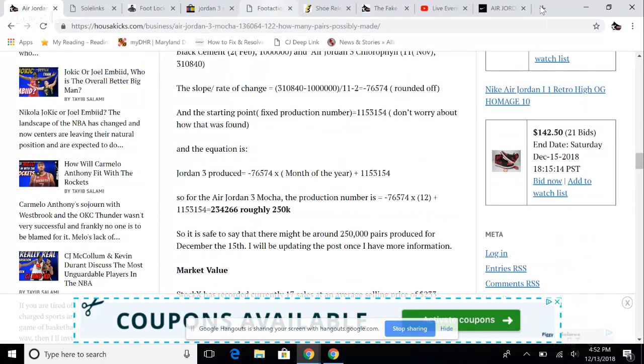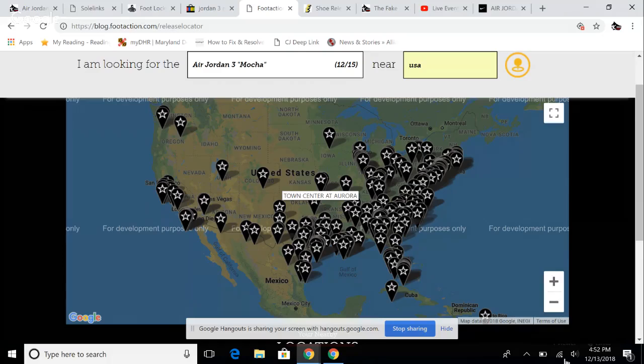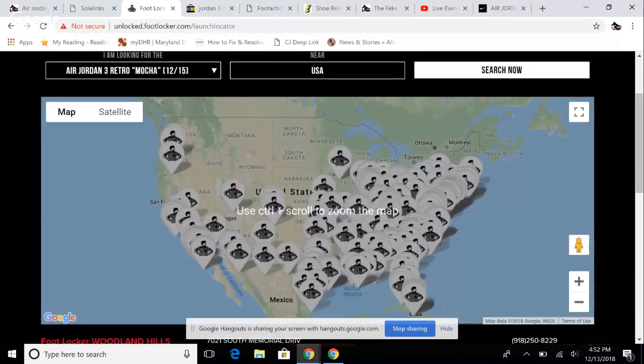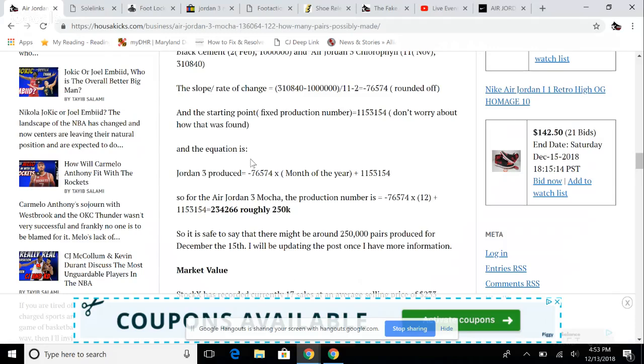You can always go back on Foot Action and check it. There are about 210 Foot Action stores countrywide in the United States. So you can take this number, 210, come up with an estimate of the number of shoes per store and just multiply it. You can also go back on Foot Locker and do the same thing. If you look at this, only House of Hoops are getting it. Some select Foot Lockers may get it, but for the most part it's House of Hoops locations, and that's about 335 for them. So you can look at this number, come up with a number per store, multiply it, and make some assumptions based on how many Foot Lockers are getting about a third of the entire production, and then come up with your own numbers. I'm not going to do that today because I already did it over here. I came up with 250,000 based on the breakdown.